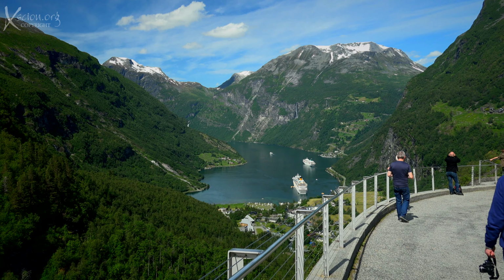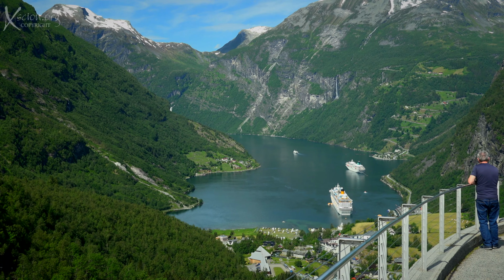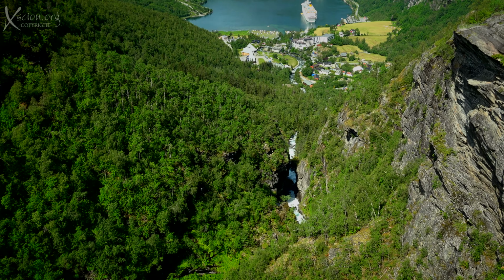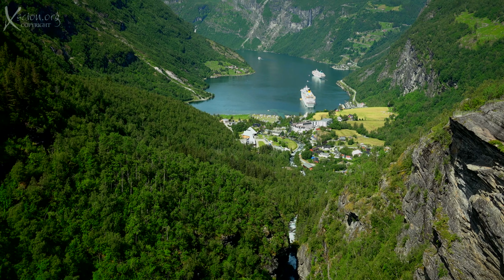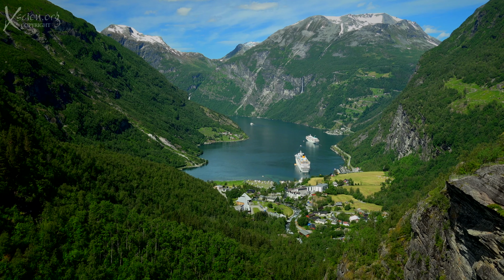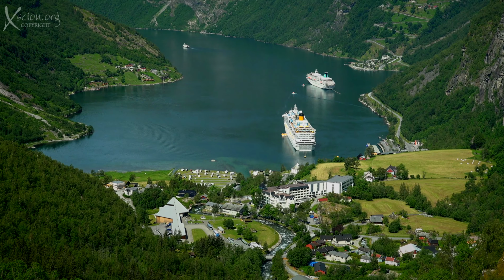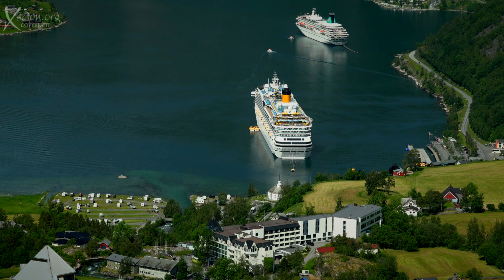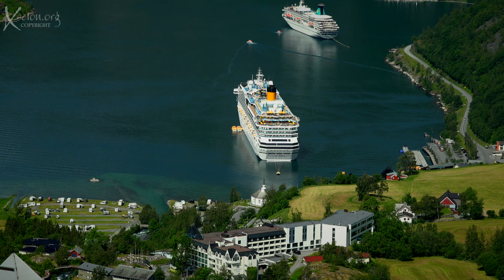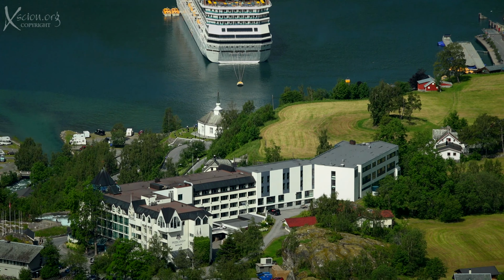When we arrive above Geiranger, we just stop and gaze a while. Cruise ships, reminding us that it's not a lake, it's an arm of the sea. The open sea being 50 miles away. Thus the attraction of cruising through the fjords. Sailing through this natural paradise and getting a bird's eye view of it all. There's the historic Union Hotel below.